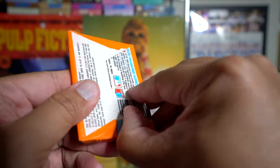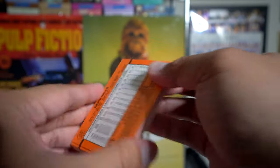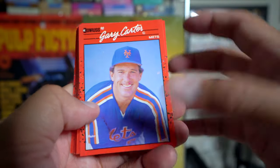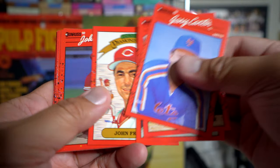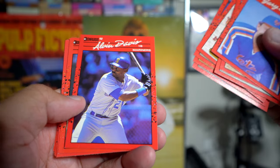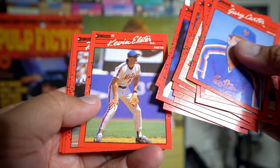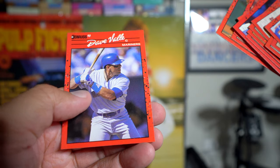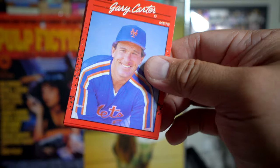Let's look at this 90. Oh man, I opened actually tons of this as a kid. Oh, it's terrible. Oh my gosh, the memories. Gary Carter, rest in peace. Craig Worthington, Ozzie Guillen, John Franco, Jeff Reardon, Kelly Gruber, Alan Davis, Merker, Greg Maddux, Kevin Elster, Robin Yount. Hey, some good names. Robbie Thompson, Jeff Robinson, and Dave Valle. Okay, well, some good names, but they're all worth $0.